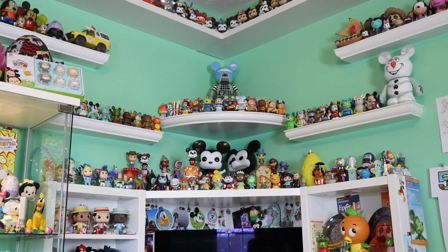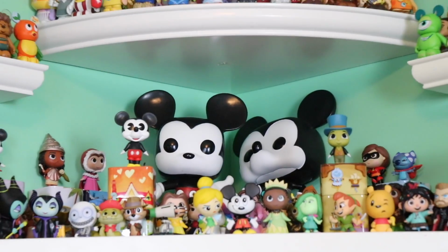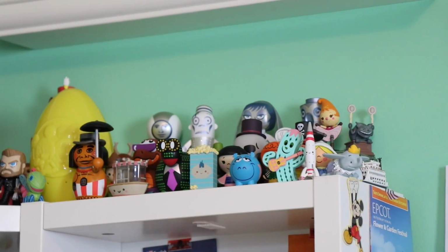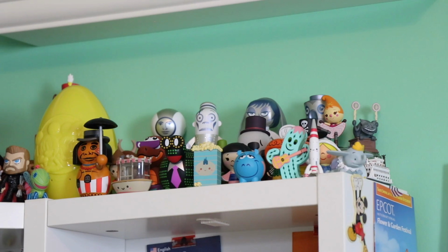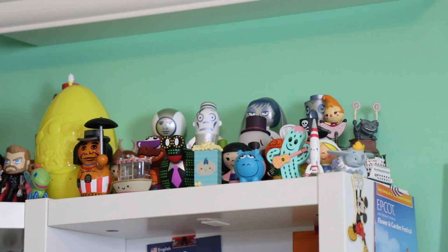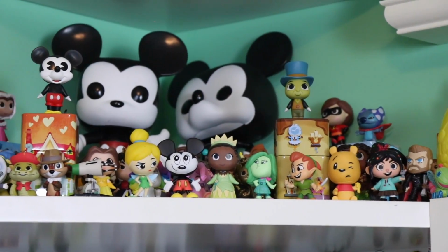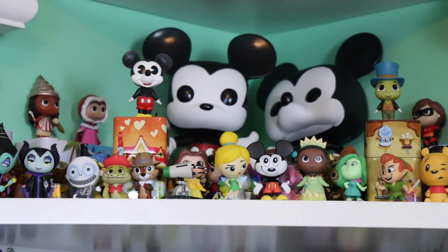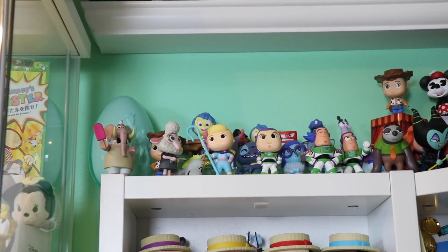Moving below that, we have my large Mickey Funko Pops. They're in the center of all of my mystery minis. Also on the shelf are my Park Star figures and Kingdom of Cute figures. I also have some of the larger Easter eggs there on display. And then all of the mystery minis there in the front are a springtime color or a green, just to help bring everything all together throughout my room.